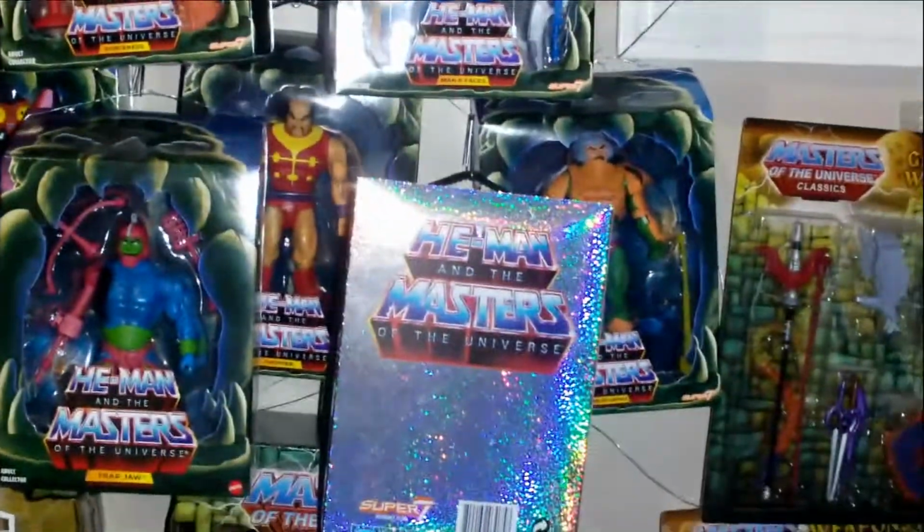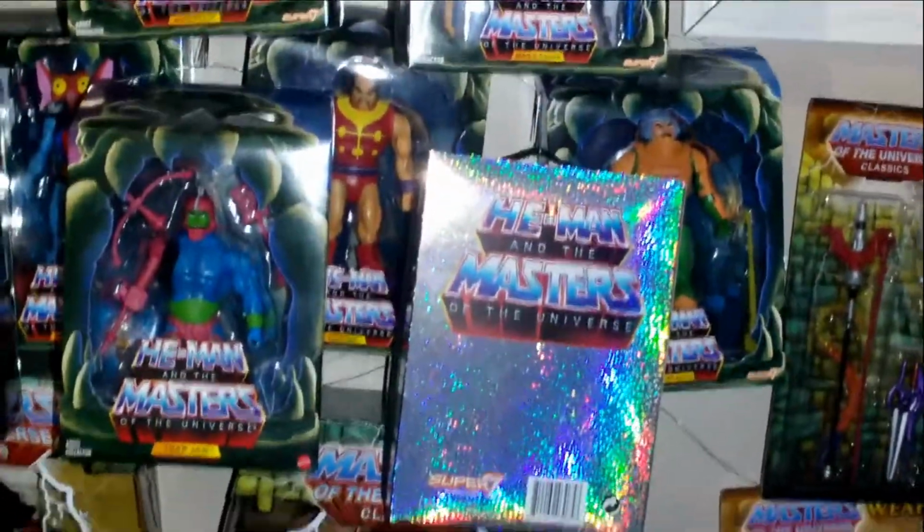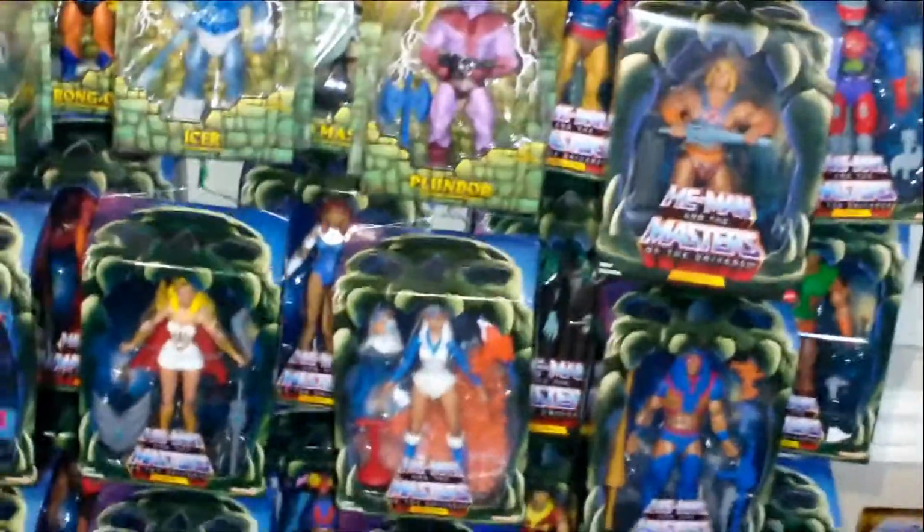That sparkly box there is a Comic-Con exclusive. They're all very well done, and I think some of the best He-Man figures they ever made, because they made basically childhood dreams come true. Up next is the Origin line, and wha-bam!